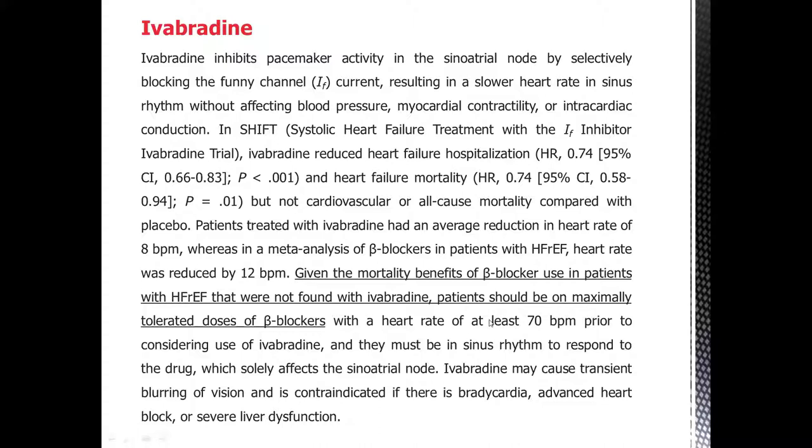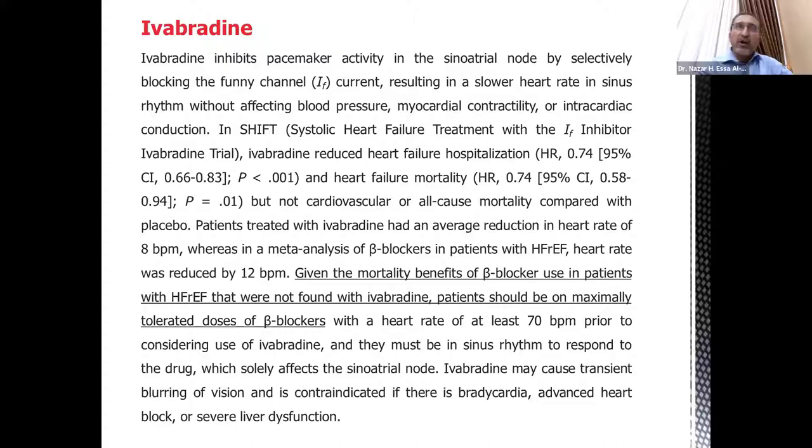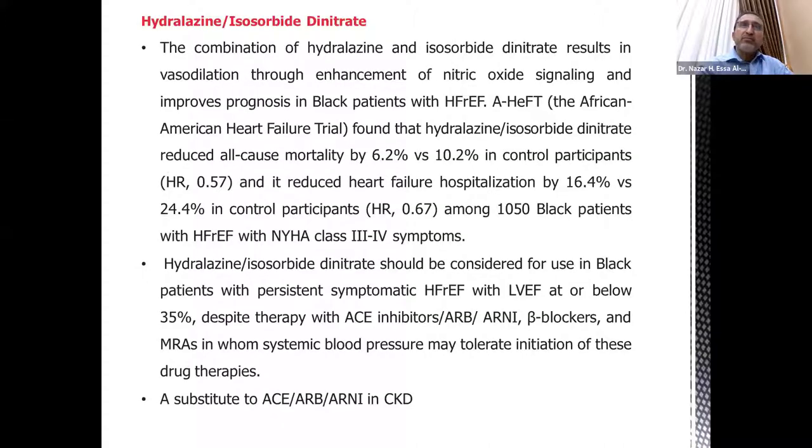Before Nazar, I think we have some shortage of time. How many slides do you have? Okay, I will try to... Yes.